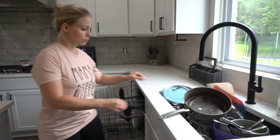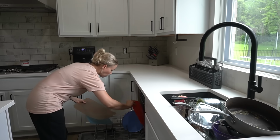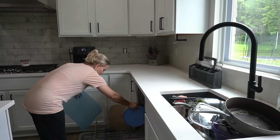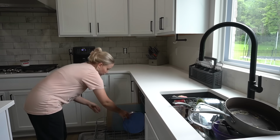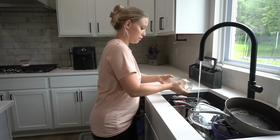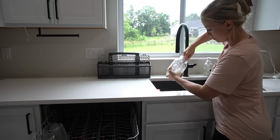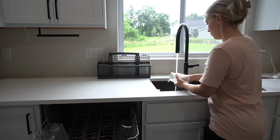After making lunch, it's time to load the dishwasher. If you saw last week's video, you know that I tried for the first time to load my dishwasher without rinsing any of my dishes. It did a really good job, but it felt really gross to me, so this time I am going to give them a little rinse just because it makes me feel more comfortable.